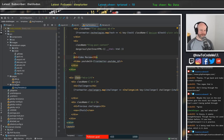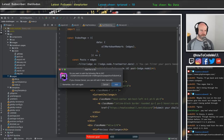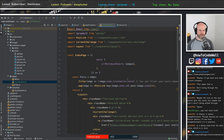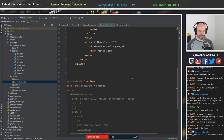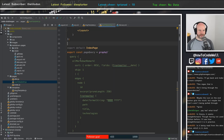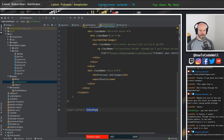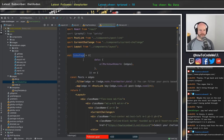Alright, I'm going to create a page in here. We're just going to call this how to submit. And in here, it's going to be, that's the homepage, isn't it? We don't need anything to do with GraphQL. How to submit page is what we'll call this piece of React.